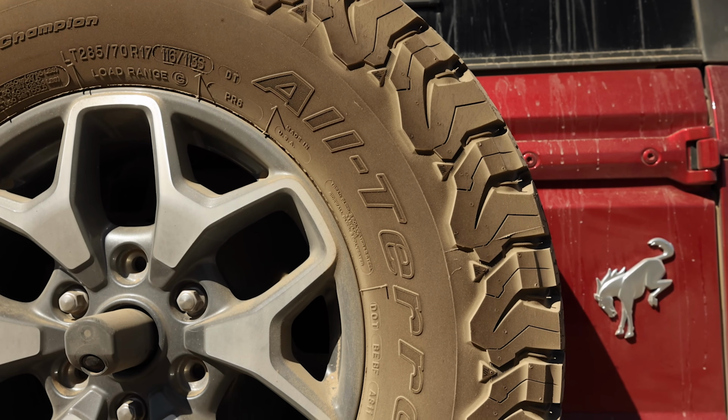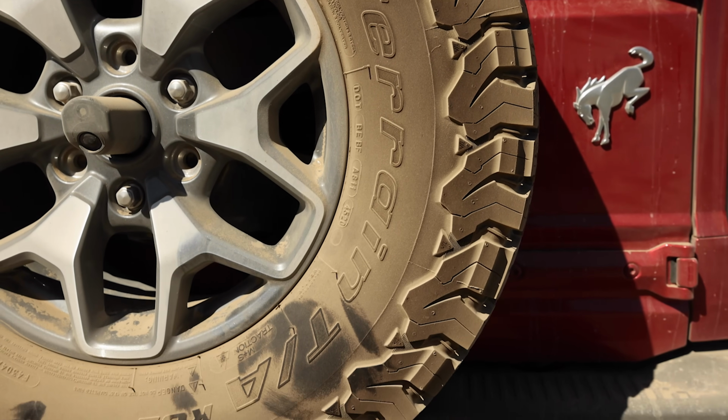It's funny to me that when you jump to the Sasquatch package, it jumps up to 35s, but for some reason Ford jumps away from the KO2s and goes to Goodyear Wranglers. And then they have to go through the trouble of getting rid of the Wrangler naming on the tire because they don't want to associate it with the Jeep product. It seems like they could just go with larger KO2s. I'm curious about what the issue is there. Maybe the larger KO2s are a little bit too loud for them or something to that effect.